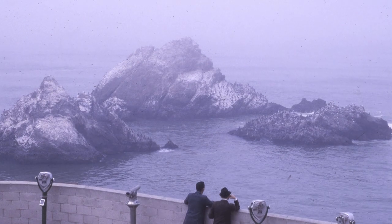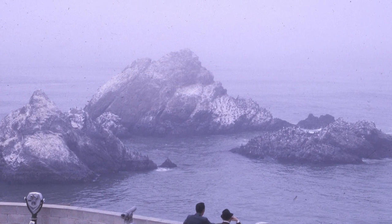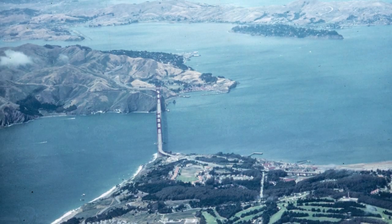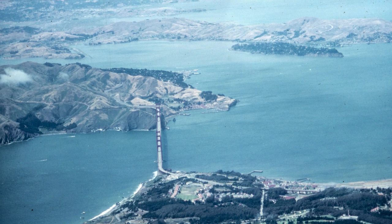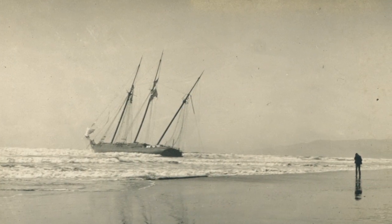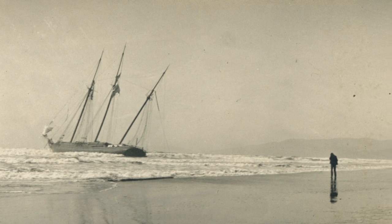These 3 factors, the currents, the fog, and the sea floor, are what has made entrance into the San Francisco Bay historically treacherous for seafarers. Modern technology and regulations have made it much easier to navigate the bay, and shipwrecks are not as common as a result. Still, the long history of shipwrecks in San Francisco Bay highlights just how unique and treacherous these waters are.